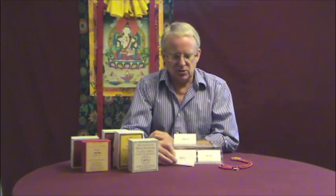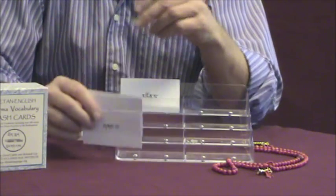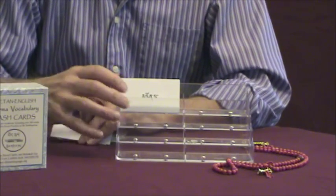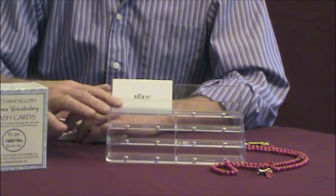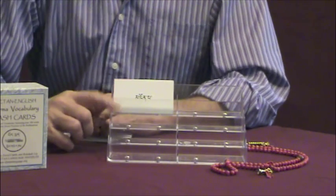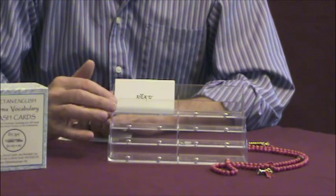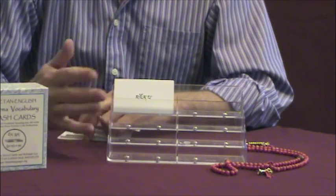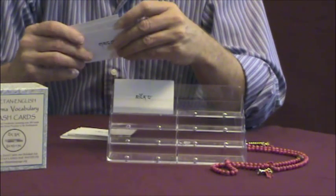What I'd like to present today is a way to use the flashcards in conjunction with one of these acrylic business card holders. So it's a happy coincidence that we designed these in business card size, because later we found this technique of learning the vocabulary with the flashcards and using this device, which is a business card holder. So if you go to your doctor, dentist, accountant, you might see one of these holding 8 different people's business cards. So we're going to use that device. It's available at all the office supply stores to learn vocabulary with the TLI cards.